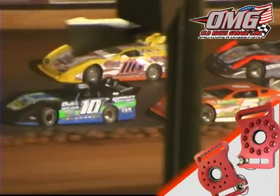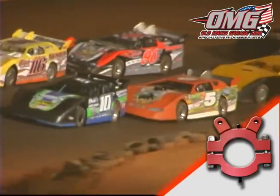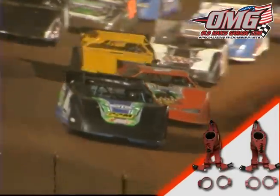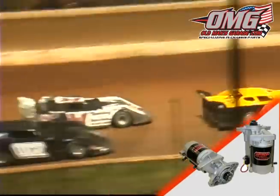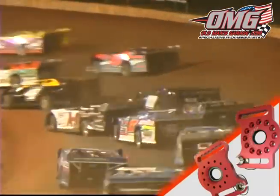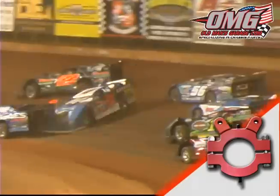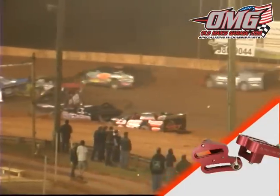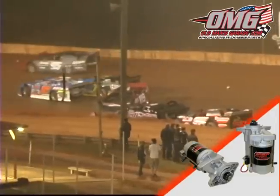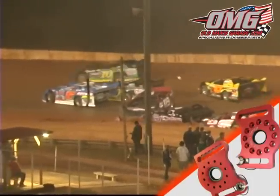Chris Wilson out in front, brings them off the 4th turn. Here they come. Green flag's out. Weaver up on the outside. Oh, we got trouble in turn 2. We've got a multi-car pile up in turn number 2.